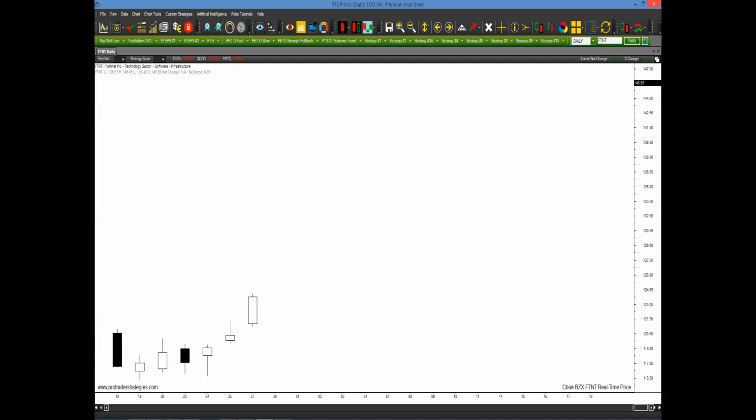Okay, so let's look at this example right here, in FTNT. Once again, it doesn't look like much information. We've only got about 6 or 7 bars, but if we ran a scan, we would have seen that this was a bar count of 1. In other words, this day concluded right here. This was the first day of a yellow block being generated around this price bar.